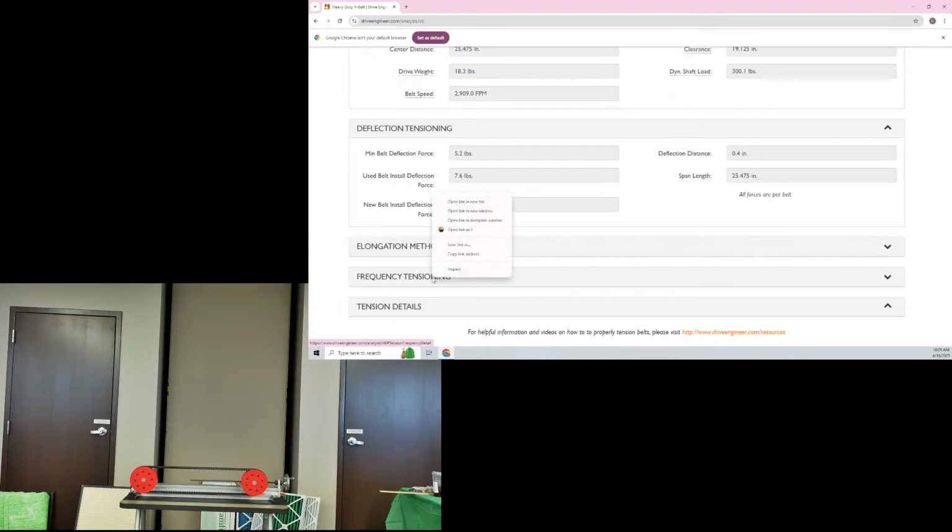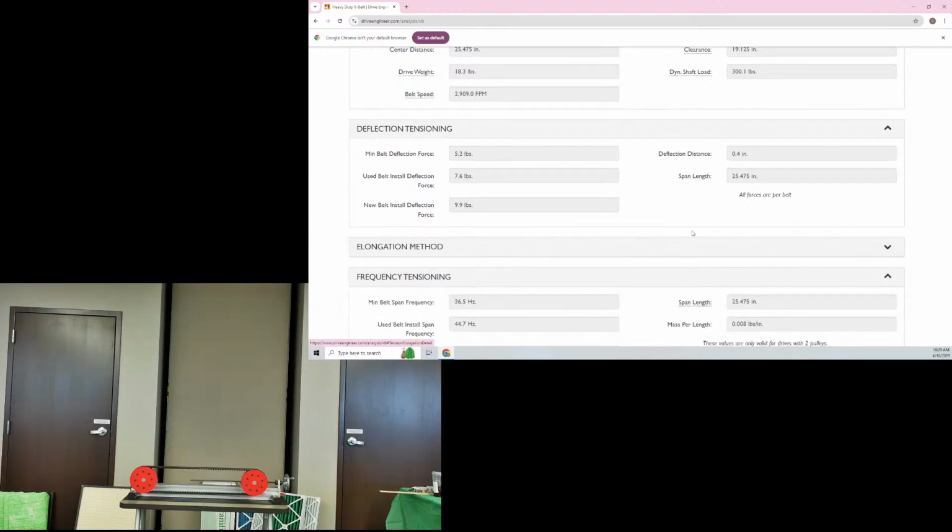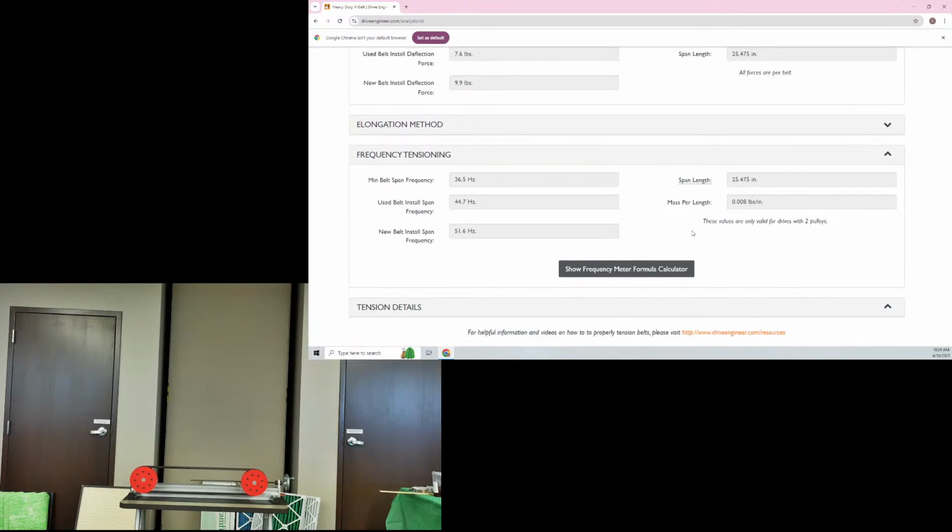And then our frequency tensioning. So I type in my drive system, and it's going to tell me that I need a frequency on a new belt of 51.6. I had tensioned it up a little bit more after that first deflection tensioning, and I took a measurement of 54. So I know I'm slightly over tensioned on a new belt. I might loosen it up a hair, take one more measurement, and know that, hey, I'm right at that 51, 52 hertz range, and I'm good to go.